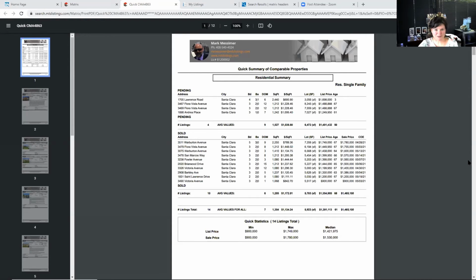I think the next thing we're going to jump into is, if you guys notice on his CMA, the top of this has his picture, his contact information, all that stuff. Yeah, that wasn't by accident, that's for sure. So headers and footers, right? Branding, top of the page, bottom of the page, whatever you need. Matrix can do it for you.